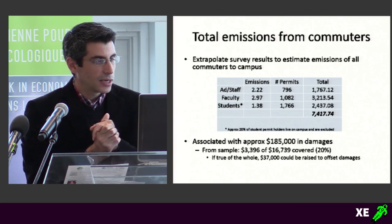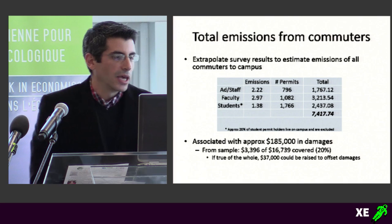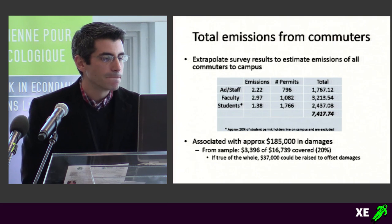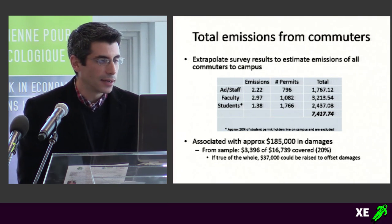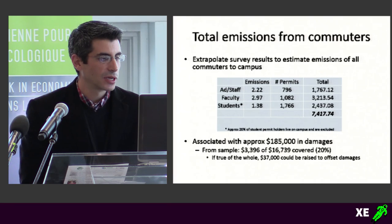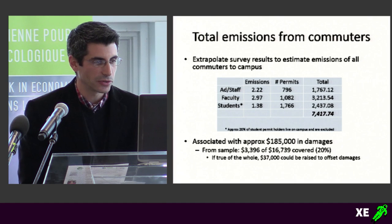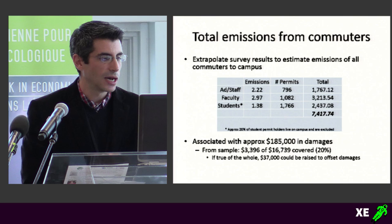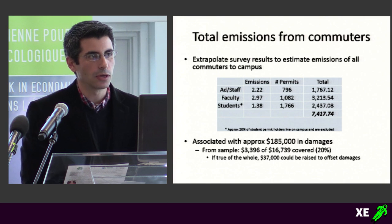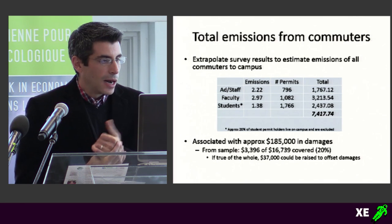So then we come to the last part here, which is the calculation of the scope 3 emissions. We extrapolated the survey results to estimate the emissions of all commuters to campus. We got the data on how many administration staff, faculty, and student parking permits were issued, and broke it down accordingly. You can see the number of permits in the second column for each of those three categories. Approximately 20% of student permit holders actually live on campus, so they would not be calculated in the overall. This is only for commuters to campus, so non-resident students. Those were excluded.